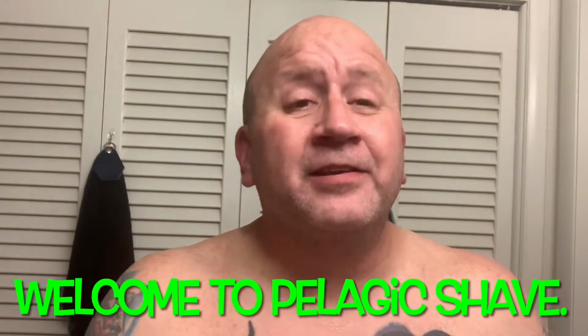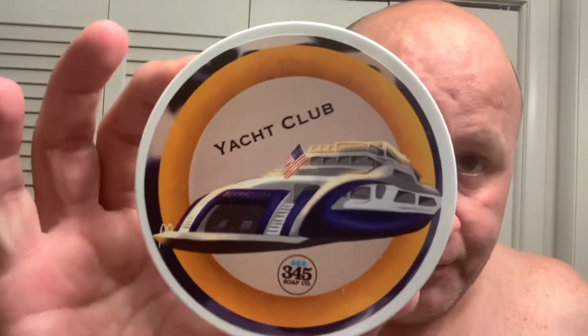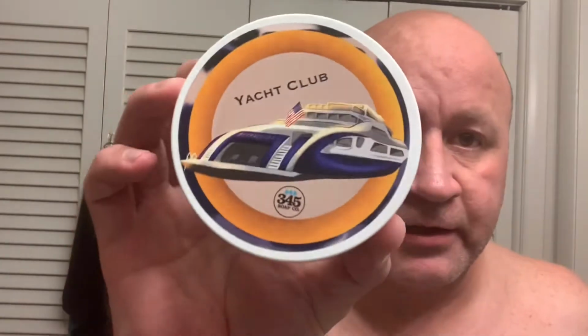Tonight is my birthday shave, and so I am treating myself to a top-notch shave. Tonight, I am using 3-4-5 Soap Company Yacht Club. I forgot what this is a thing of. It's a cologne scent. It is absolutely gorgeous.